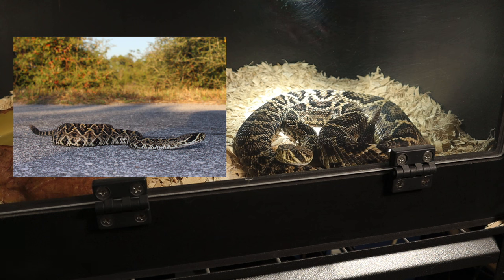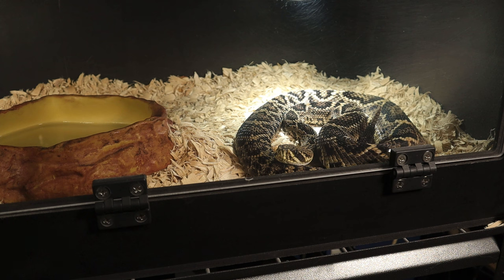They're typically nocturnal, meaning they're more active at night. They can be active during the day, or more diurnal, which is another cool little terminology to throw in there for you guys, in cooler weather. So normally in your winter, they may start to come out and bask earlier in the day, so you'll start to see them more.